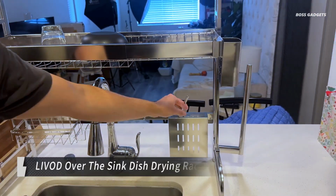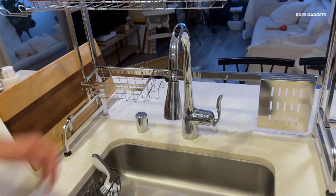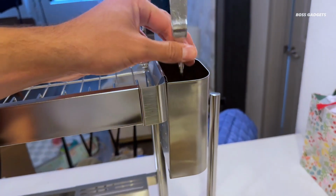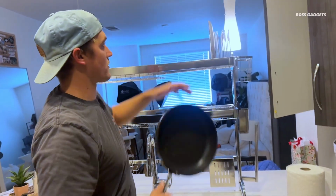This multifunctional system includes dedicated spots for dishes, pots and pans, cutting boards, knives, utensils, cups, wraps, and paper towels, plus 5 utility hooks, all designed to drain directly into your sink for a cleaner countertop.